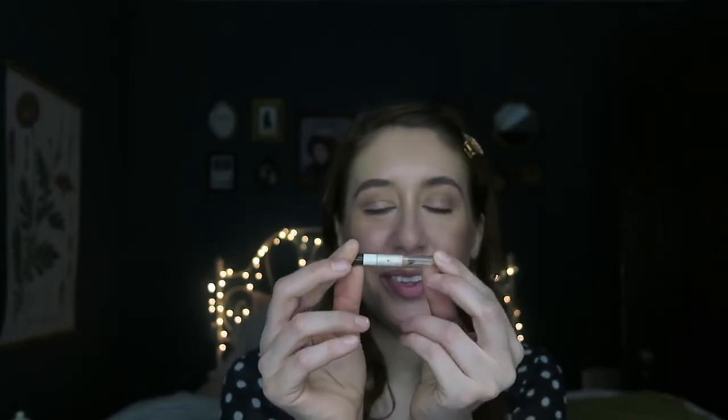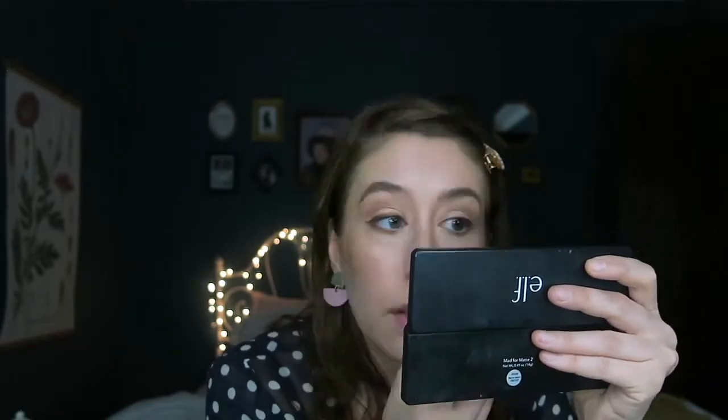I've had this Pacifica eyeliner for like 4 years and it's so tiny, but it's actually really good quality. I don't even know if they make eyeliner anymore. So I'm just gonna put a little bit on. Hey, that's acceptable. All that's left is mascara, I think.